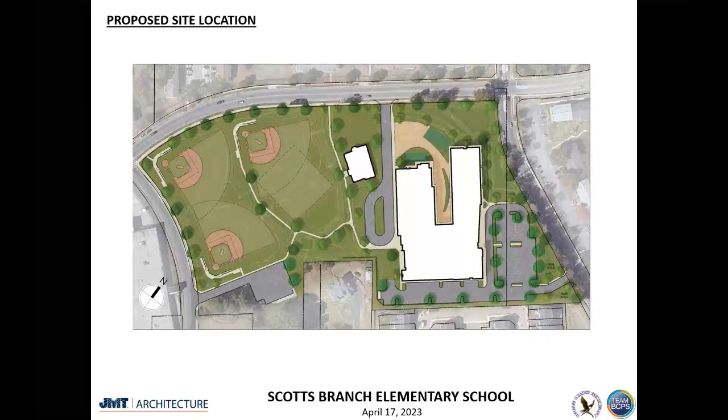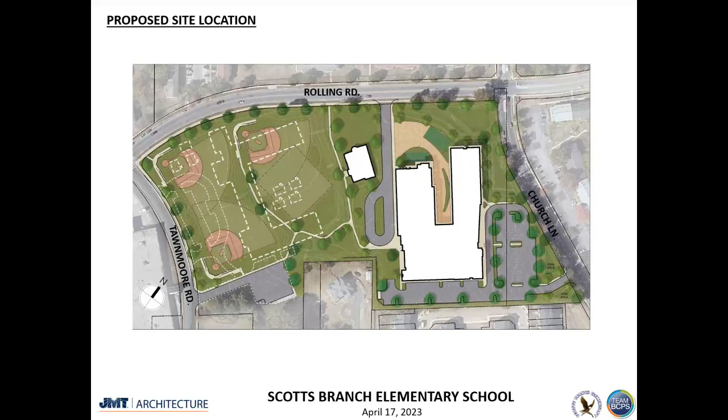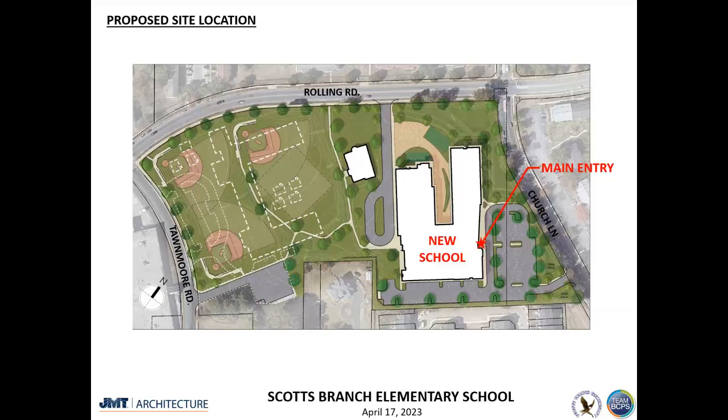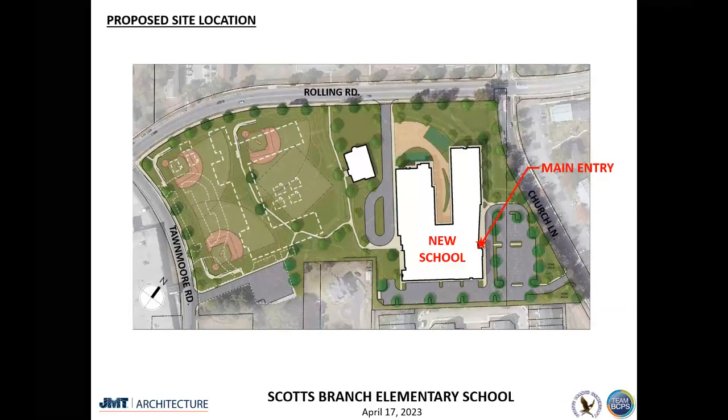So again, a graphic depiction of the new school, the existing recreation center, and the site layout. So we have Tawnmore, Rolling Road, and Church Lane. The white areas to the left indicate the existing school, the modulars, and the parking lots. So we have the new school located on the north portion of the site. The existing recreation center. The main entry is off of Church Lane. We are changing the orientation of the building away from the commercial buildings that are between Tawnmore and Liberty Road. This new entry will now face the residential areas adjacent to Church Lane.